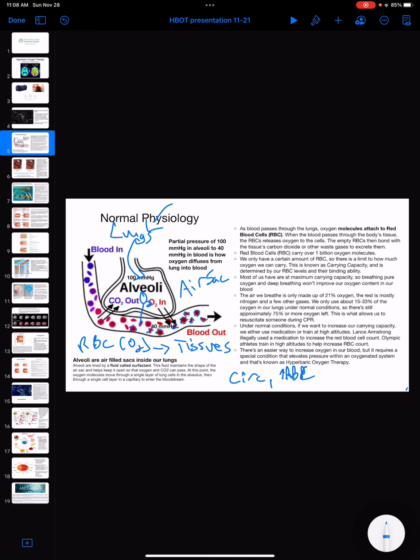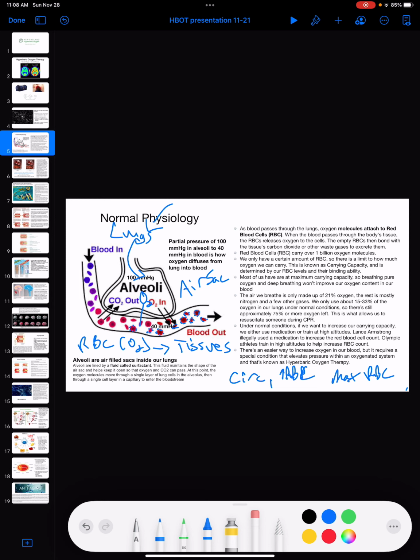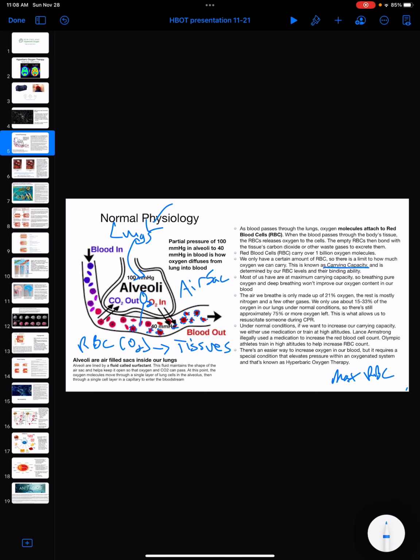Plenty of red blood cells. But we only have so many red blood cells, okay? So we do have a maximum amount of red blood cells. And that maximum amount is called our carrying capacity. And that carrying capacity, which is right up here, is determined by red blood cell levels, as we said, and their binding ability.